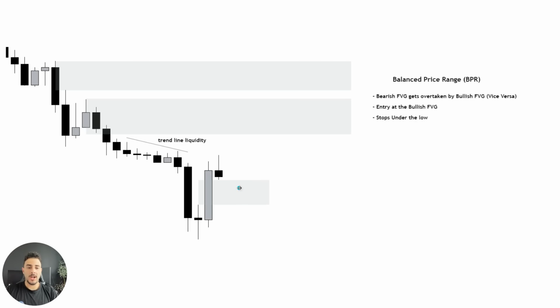And again, this is for long ideas, and the stops are going to be under the low. So when we get this type of balanced price range, this is a really favorite pattern of mine. We have this big candle down. We have that second candle in here, which is just kind of like a doji. And then we have, boom, another bullish, really wide range candle. This bearish fair value gap is now overtaken by this bullish one that was just formed after this candle was formed. Now, some people will say, hey, but this didn't necessarily break any market structure. But this is what's lovely about the balanced price range.